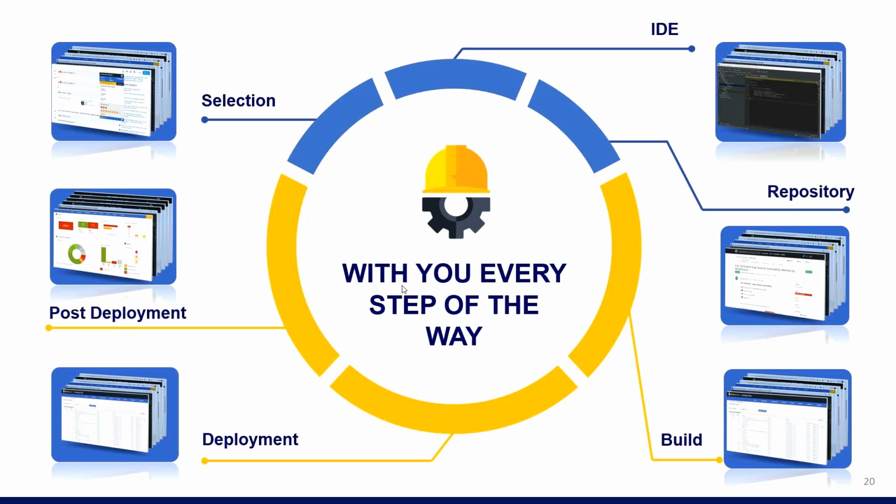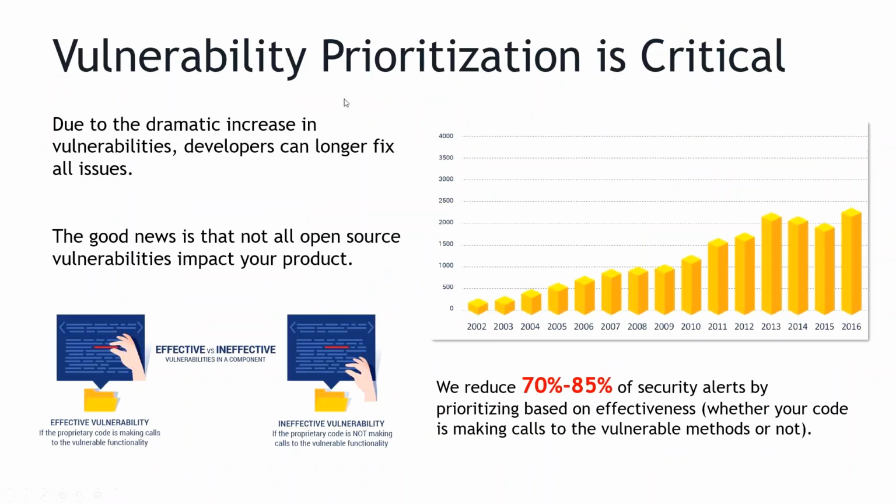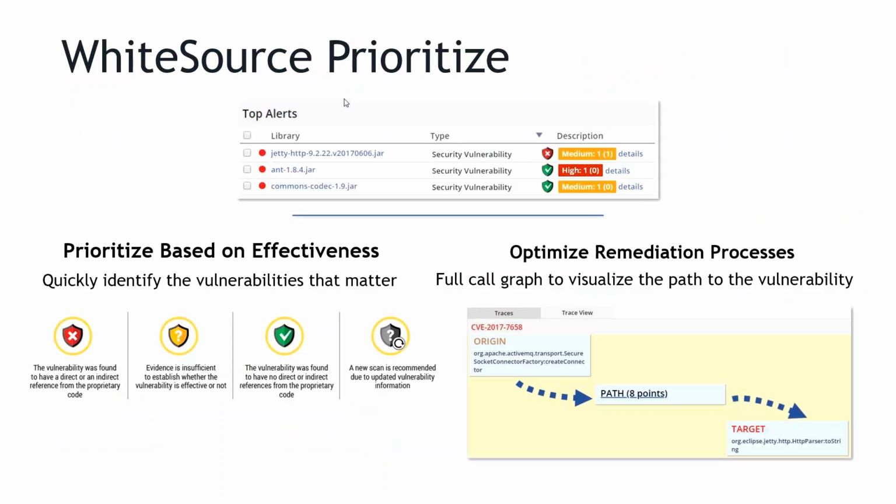I would like to take you to the next level of vulnerability detection. I would like to introduce you to WhiteSource Prioritize. WhiteSource Prioritize will give you the option to understand which of the vulnerabilities actually impact your code. Let's say you have 100 vulnerabilities. It doesn't mean that you actually use the vulnerable method. So WhiteSource will indicate what the vulnerable method is and will share all the information about which vulnerabilities you need to fix now, to prioritize your project. If you have 100 vulnerabilities, only 20 of them actually impact your code. This is the first that you would like to fix.